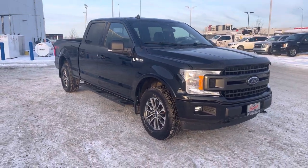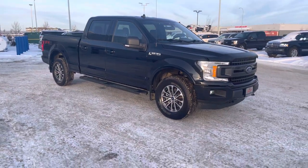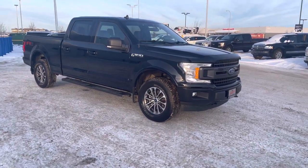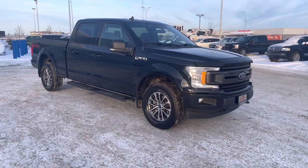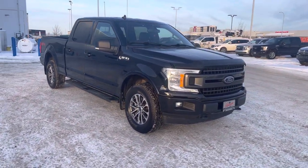Hey everyone, today we have this 2019 Ford F-150 in the XLT 302A High package. Also has the Sport package, making it virtually chromeless, and a bunch of other upgrades. Let's check it out together.